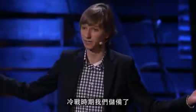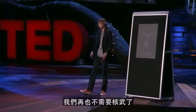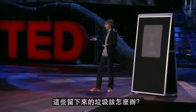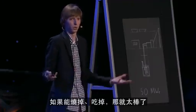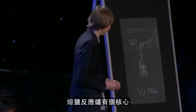In the Cold War, we built up this huge arsenal of nuclear weapons, and that was great. And we don't need them anymore. And what are we doing with all the waste, essentially? What are we doing with all the pits of those nuclear weapons? Well, we're securing them, and it would be great if we could burn them, eat them up, and this reactor loves this stuff. So it's a molten salt reactor.